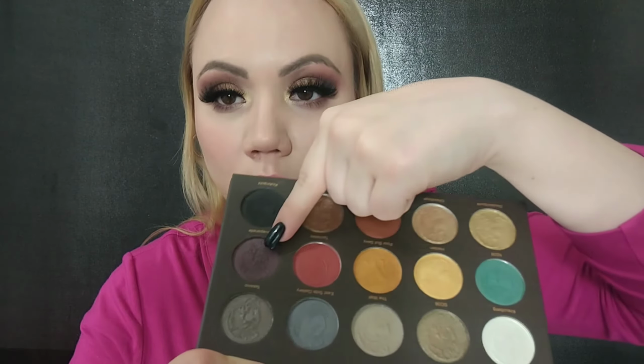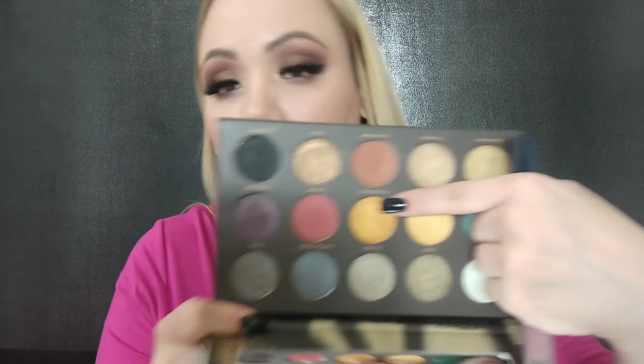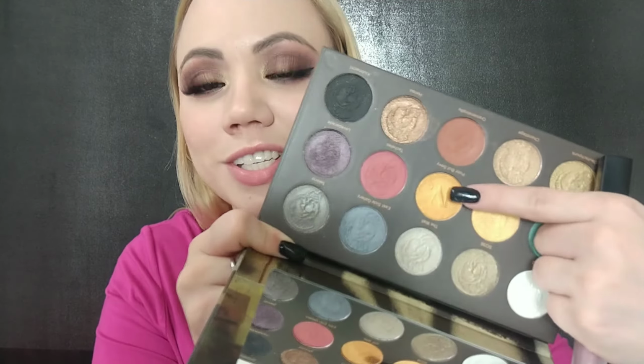I did try to use this purple too, since this is on the purpley mauvey side. I did use the black as well, in the outer corner, to deepen it up a bit. This color here, which is gorgeous, on the inner corner, just for that pop of color. This one and this one, if you saw the swatches, which if you're still watching you probably saw the swatches, this color, oh my god, is insane.